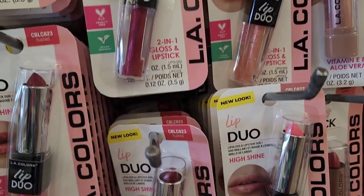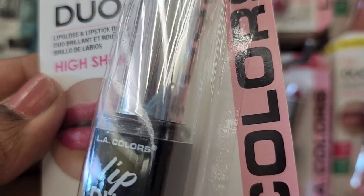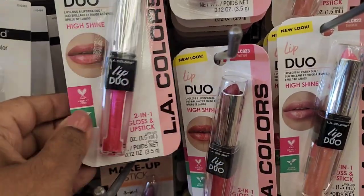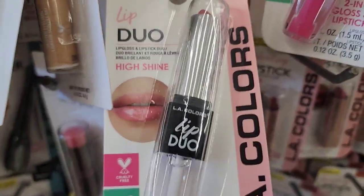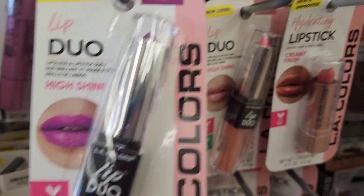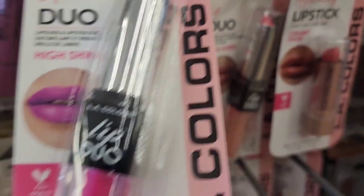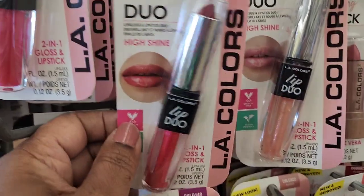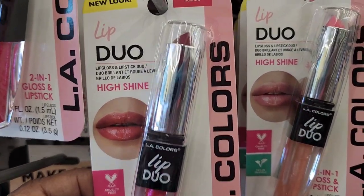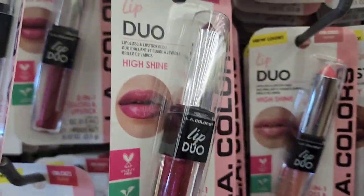I think some of these things, they just change the packaging on them. And then this one here is Charmed. I think it's just change the packaging for some of these flushed makeup stick. And then this one here is Clarity. This one here is high shine vibe. Looks really cute. 2-in-1 gloss and lipstick. And then this one is the lip duo flushed. And then this one here is the lip duo charmed again.